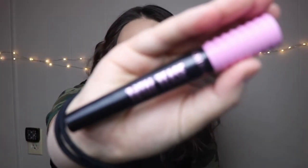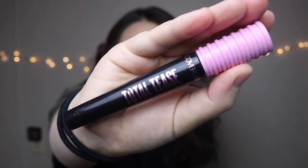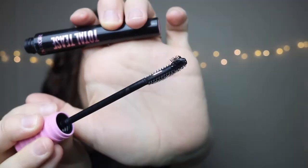And then another one that I absolutely love is the CoverGirl Total Tease mascara. Packaging looks like this. This has a wand on it that I normally wouldn't go for. It's really spiky and weird looking. I like the natural bristly type wands, but this is a really nice mascara. I love what it does for my lashes. It separates them really nicely. It's super black, just a really nice drugstore mascara.